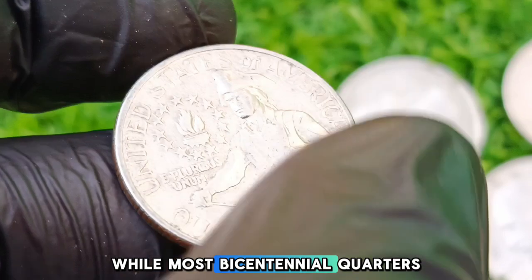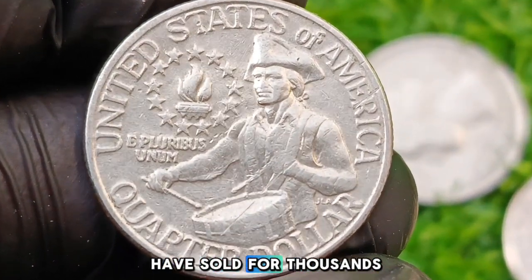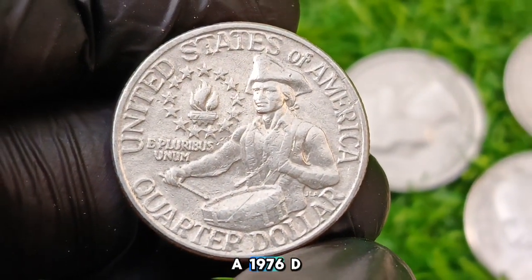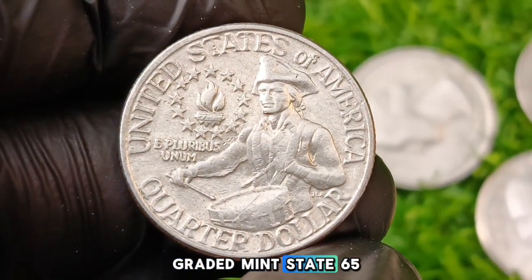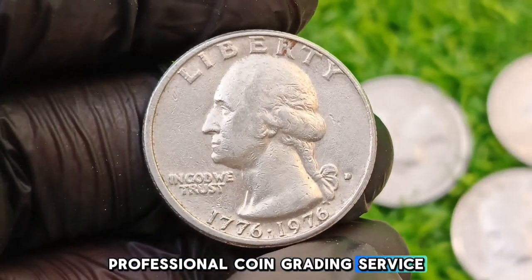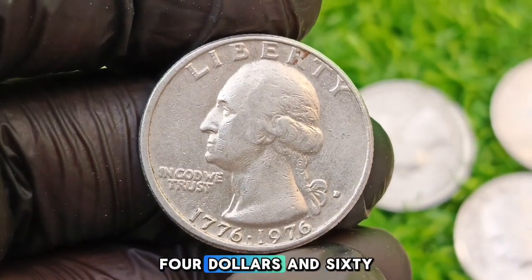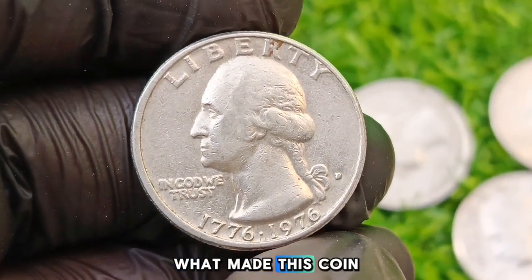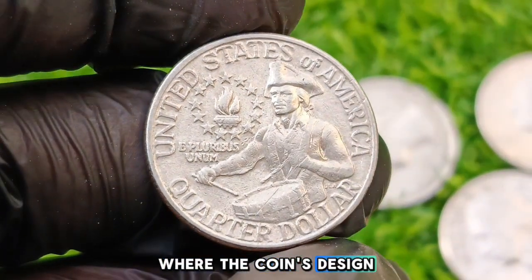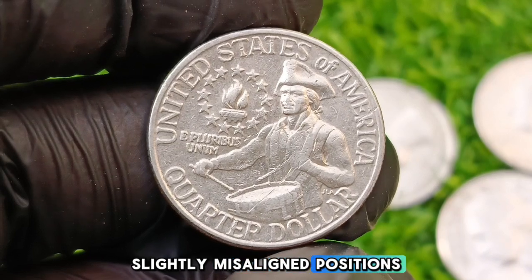While most bicentennial quarters aren't worth more than 25 cents, there are exceptions that have sold for thousands. A standout example is a 1976 D Washington Quarter that was graded mint state 65, MS65, by the Professional Coin Grading Service, PCGS, and sold for $3,244.60. What made this coin so valuable was its double die error, a striking anomaly where the coin's design was impressed onto the blank planchet more than once in slightly misaligned positions.